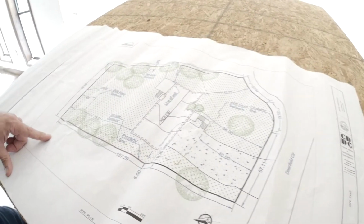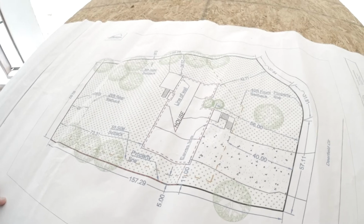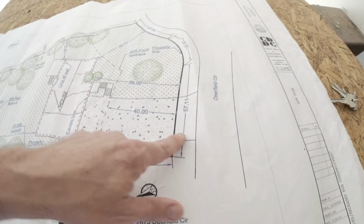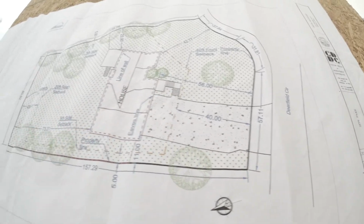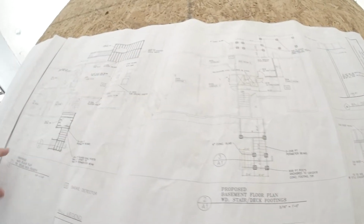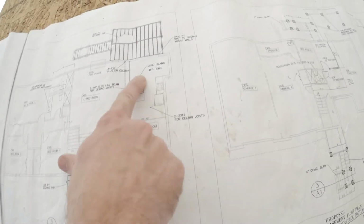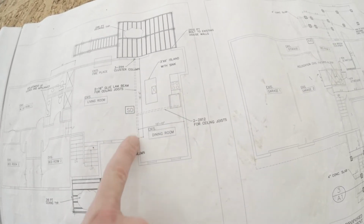This was the survey. Every time you pull permits, you gotta have a survey of the house. So this is the front of the house. That's the driveway right here. Here is the top floor. So we kind of used the existing footprint except opening up the kitchen. So you can see where the island is going to be right here. This was the original wall with the LVL that's pointed out.